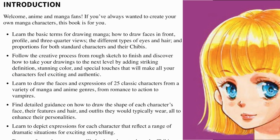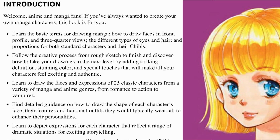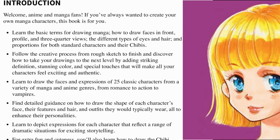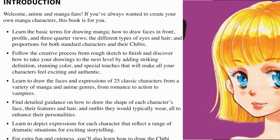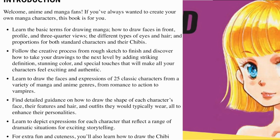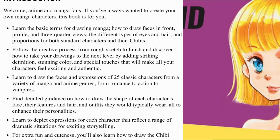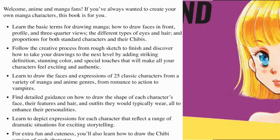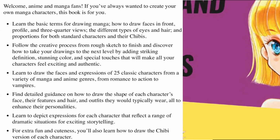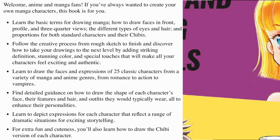Introduction. Welcome, anime and manga fans. If you've always wanted to create your own manga characters, this book is for you. Learn the basic terms for drawing manga, how to draw faces in front, profile, and three-quarter views, the different types of eyes and hair, and proportions for both standard characters and their chibis.